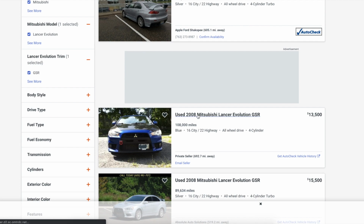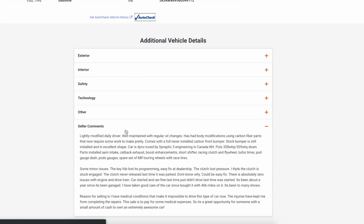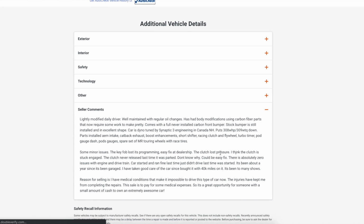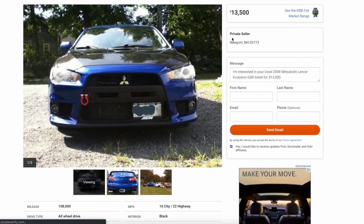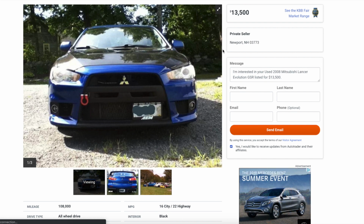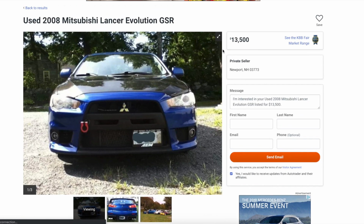Alright, 2008, 108,000. New Hampshire. Very little photos. Some minor issues. Clutch doesn't work. So I obviously wouldn't pay anywhere near this number, but since it's a private seller, if you're near this car, you could probably get this for a really good deal, and if it truly is just the clutch, that's really only maybe $1,500. So you could potentially get a pretty good deal.